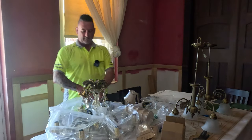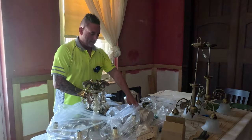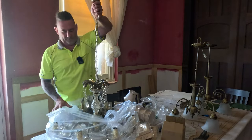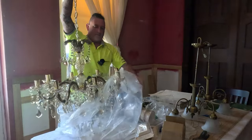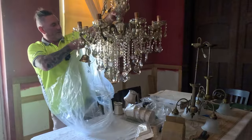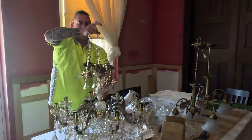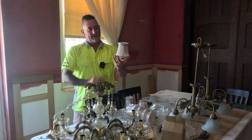But this chandelier here, if I can get it out, I'll show you what it looks like. It's absolutely beautiful, and I believe it fits in well with the theme we're going for here. So let's see. So have a look at that. I think that looks beautiful. And it's not just that. Each one of these lights has little shades, and they've been really well done in some nice satin material.